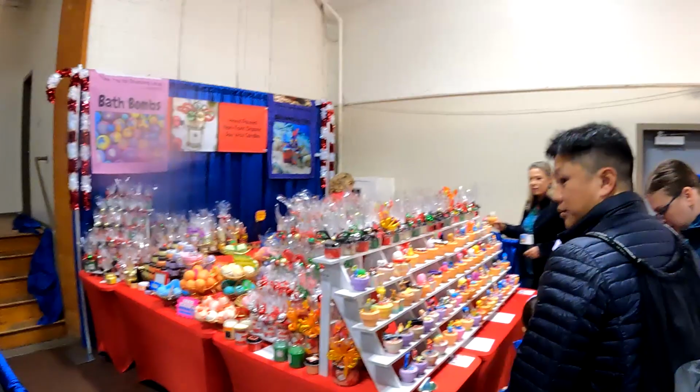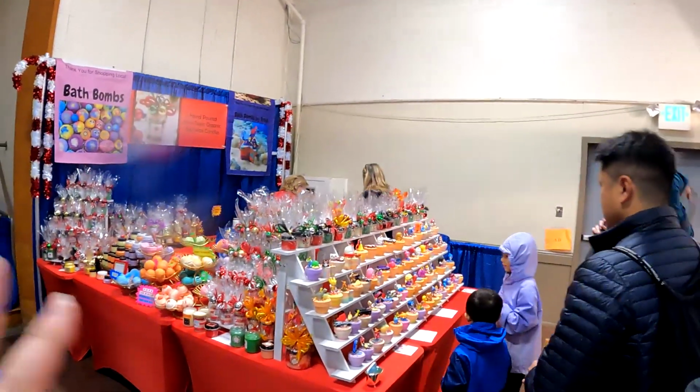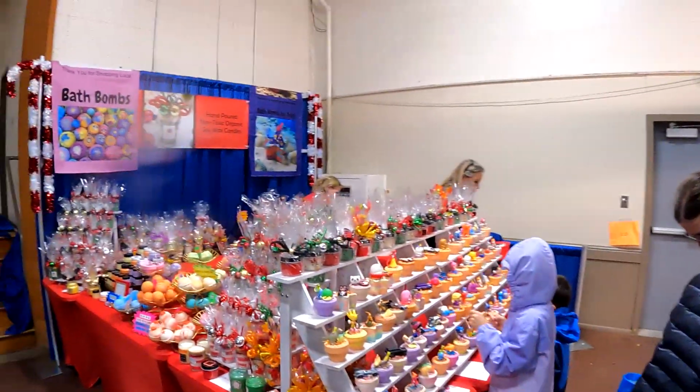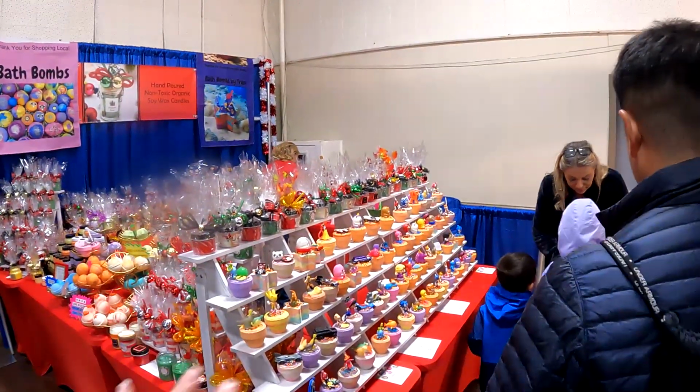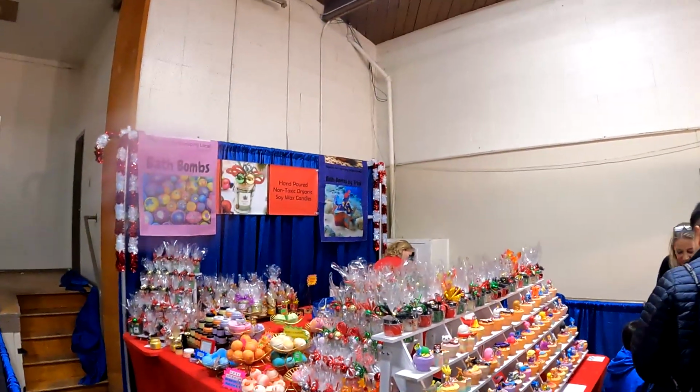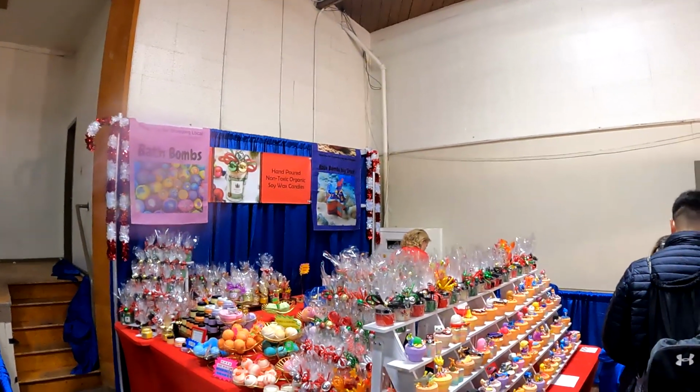Now here's a booth that understands people like me. The bath bombs come with toys. Now, I'm not a big bath bomb person, but I'm much more into a bath bomb that has a toy attached to it than just your normal bath bomb that just means you have to rinse your tub out when you're done.